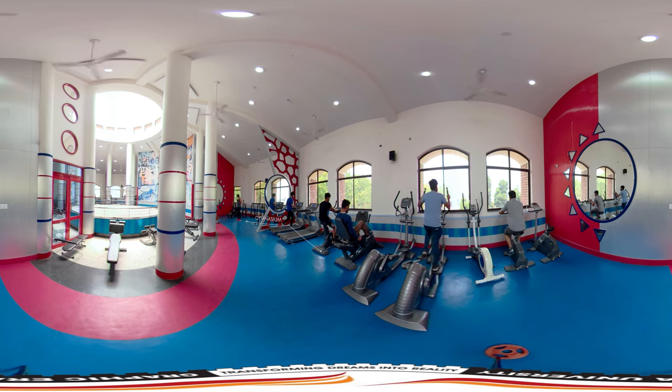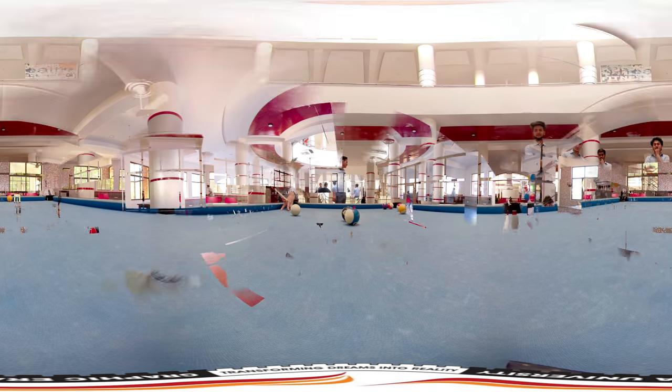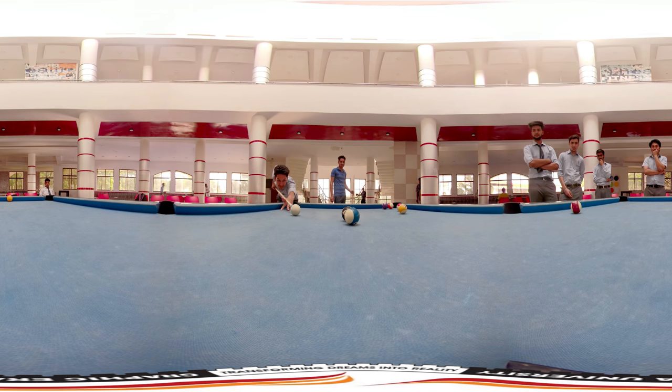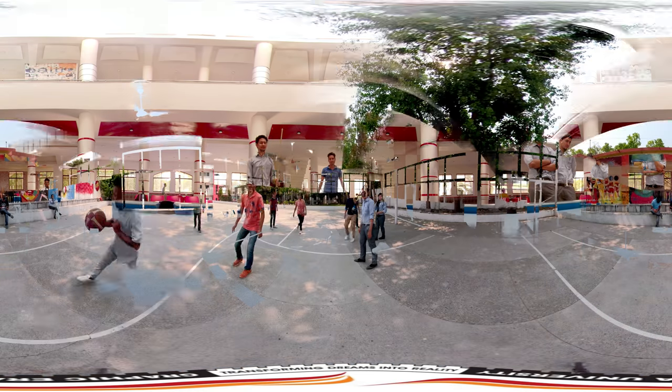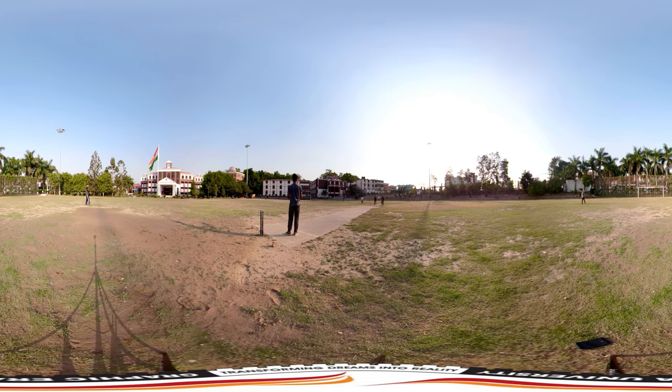Along with education and learning, the Graphic Era University places importance on recreational activities for students by providing them indoor sports facilities such as table tennis, chess, billiards, etc., as well as outdoor sports facilities like basketball and cricket.